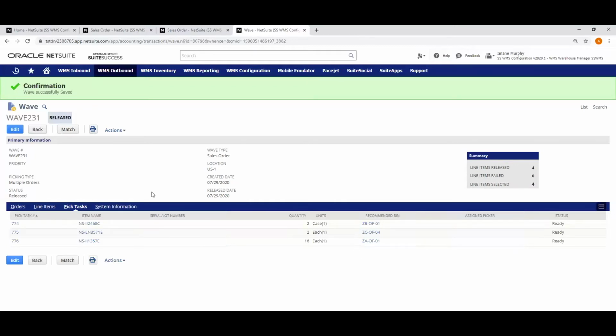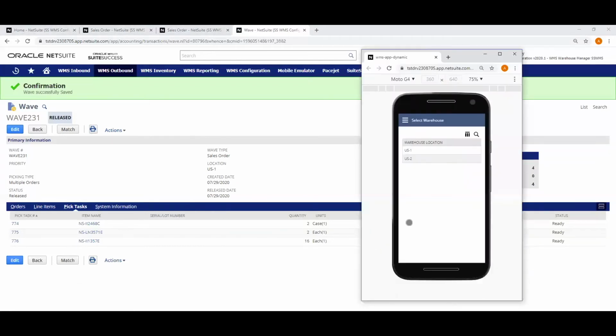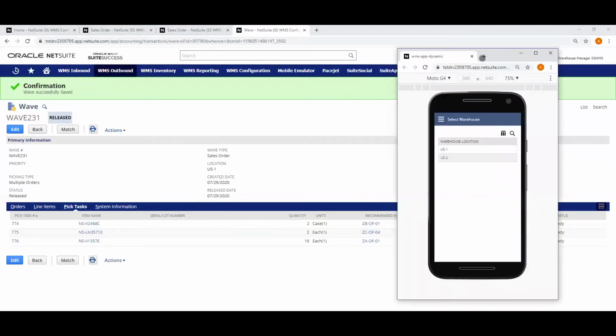Before we jump to picking, if I want to produce a pick ticket, I do have the option of doing that here in an ad hoc manner. We do have a pick ticket for each single and multi-order picking. Those can be modified using advanced PDF HTML. I'm going to jump into my mobile device and begin the picking process.